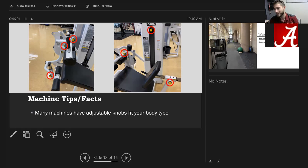Like that one on the right, that bottom right knob there, that just adjusts how close or far the seat is. So if you're sitting way far back, maybe you just need to stand up, pull that knob and adjust the seat, and it'll fix it just like that. So a lot of these machines have little knobs that you can adjust to help fit your body better. And that's really what they're mainly for.